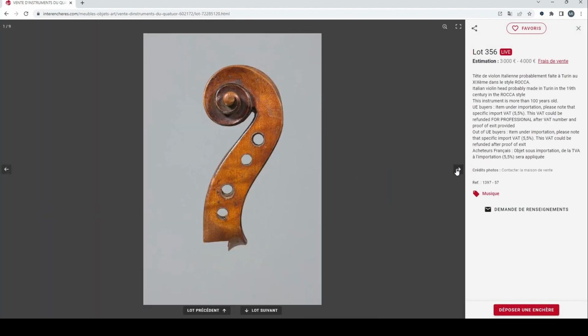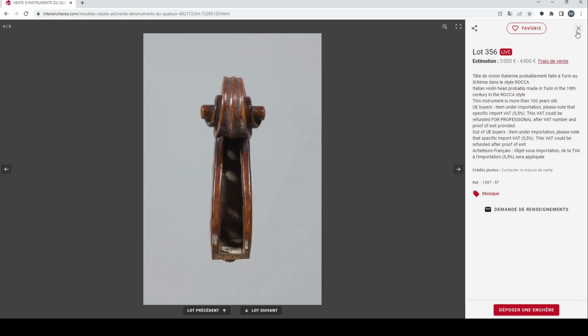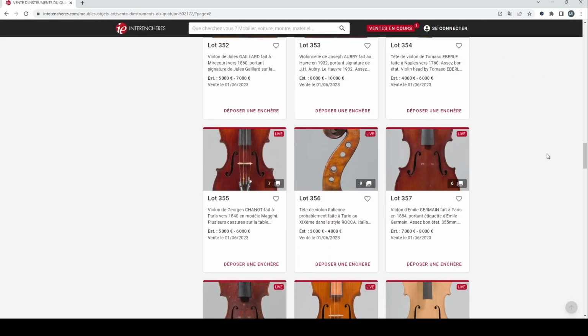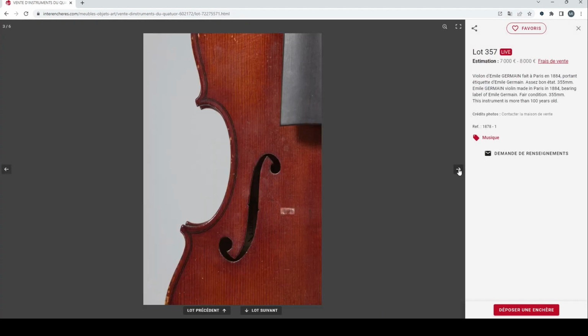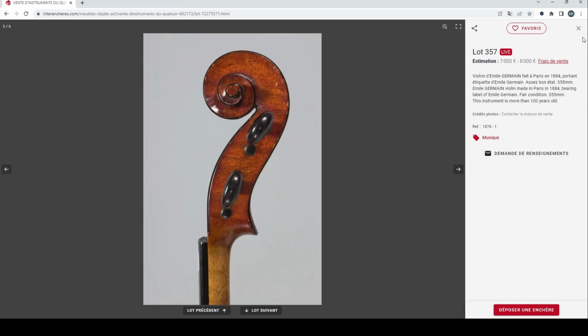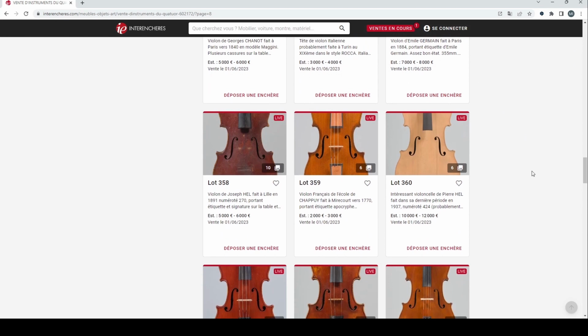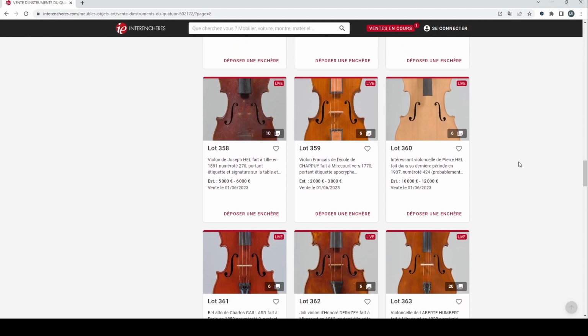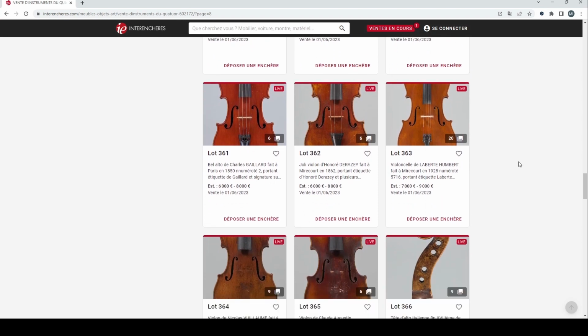Violin scroll, probably Turin, in the style of Rocca. Okay, 3 to 4,000 on that. Okay, let's have a look. Violin by Emile Germain, Paris, 1884, 7 to 8. It's again nothing too super exciting in my opinion. Some other stuff here. Let's see what else we can have a look at.